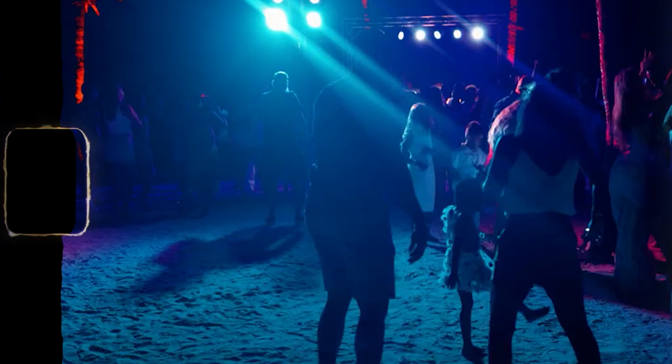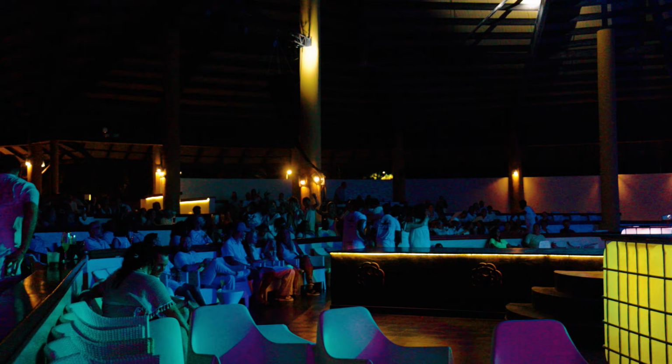But for this one, it was inside, even though it said in the app that it was going to be on the beach. We think that maybe there was rain in the forecast, so maybe they just moved it inside. But it definitely was not as fun inside as it was at the beach. So we didn't hang around there for too long.